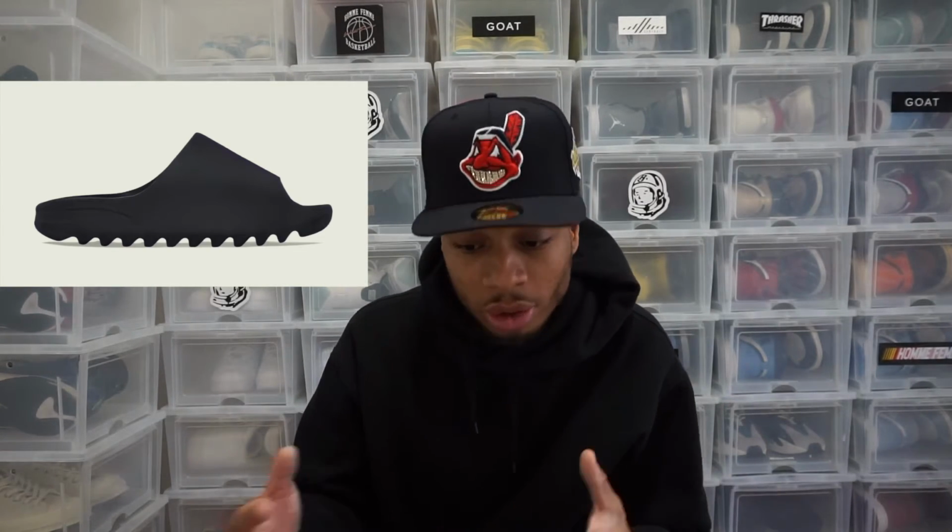So the Pure, they're fire too, but I like the black pair too much to think about even this colorway. So I'm going to cop 100% on the Onyx pair. So we got two cops. We want the Yeezy Onyx, we want the Playoff 12, and we're going to drop so far on the Jordan 6 Midnight Navy.